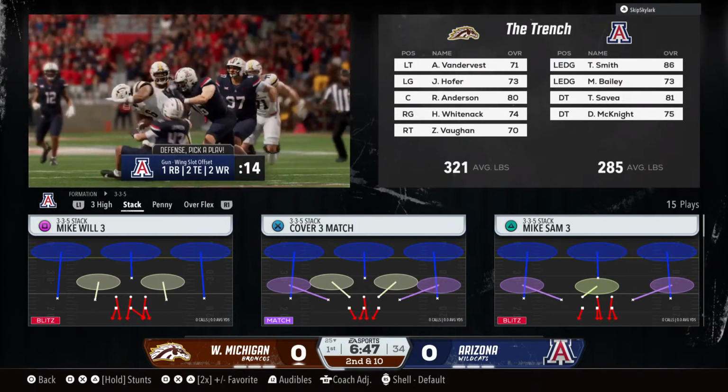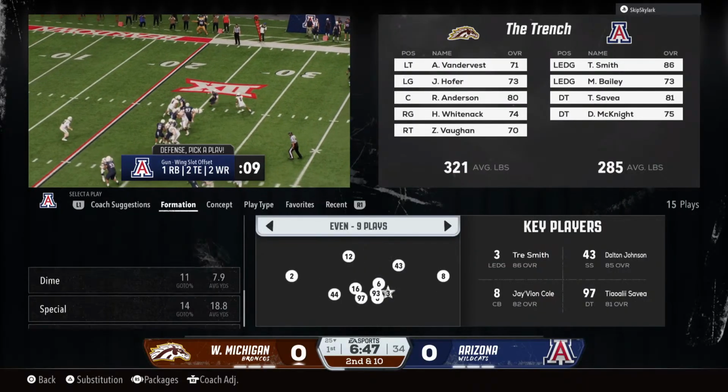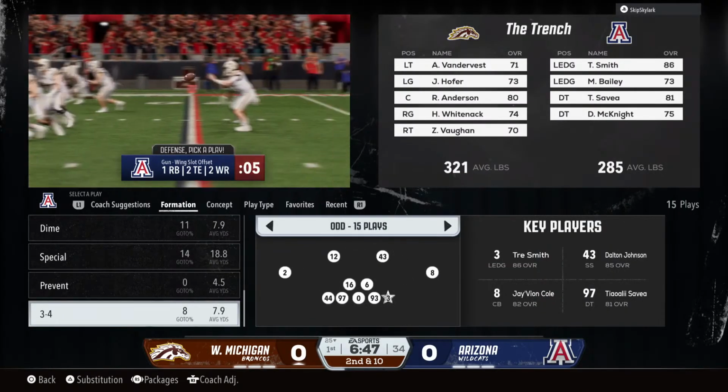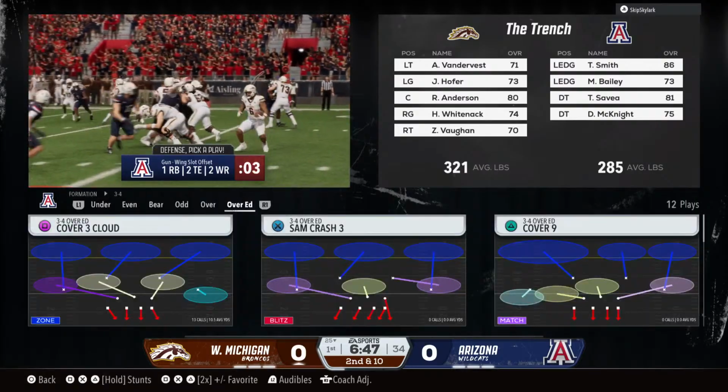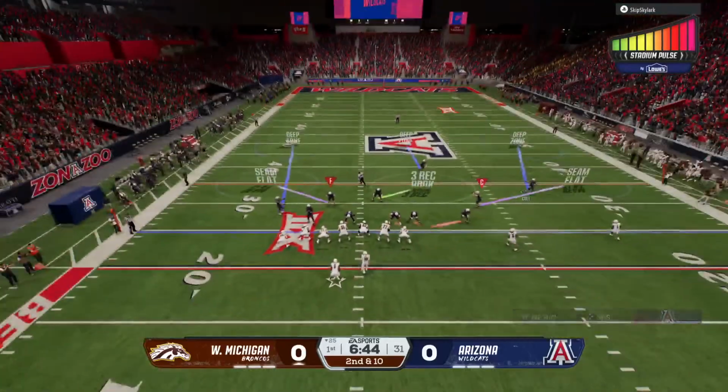That's a fantastic play by the linebacker. He has such tremendous instincts. As soon as he sees run, he's coming downhill. He's got great speed. He gets you on the ground. That's why he's one of the best linebackers in the entire country. Got stuffed on first down. It's 2nd and 10.